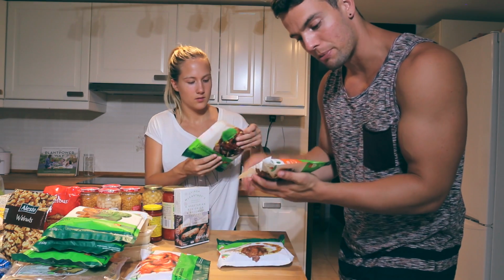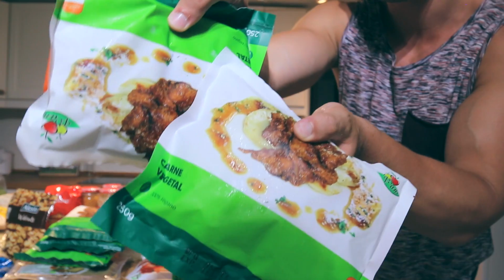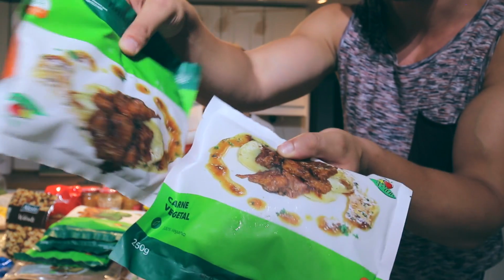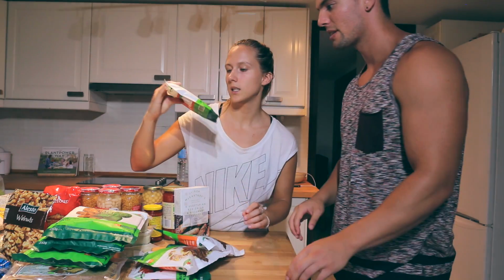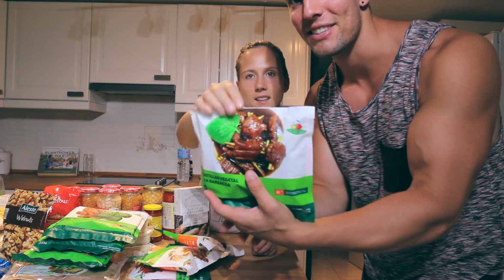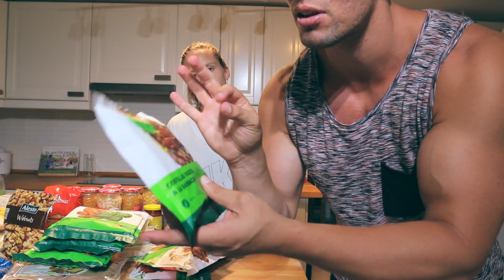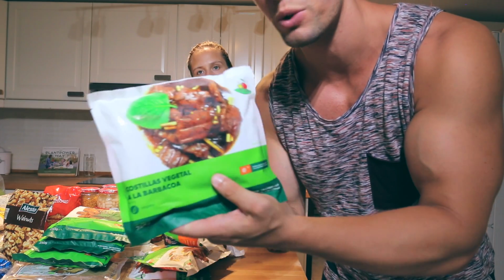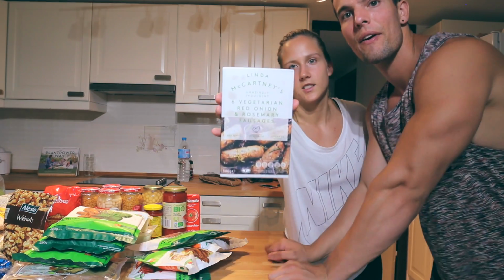This one as well, soy protein, mushrooms, salt and sugar, and that's it. We got 2 of these. Never tried these before, so it's gonna be cool to see. It's supposed to mimic beef, I guess. Last one is the vegan barbecue ribs, the meat ribs thing. Seriously guys, this thing right here is my favorite one so far. And it comes with a pack of sauces, like a sweet barbecue sauce. Perfect. The Linda McCartney vegan sausages.